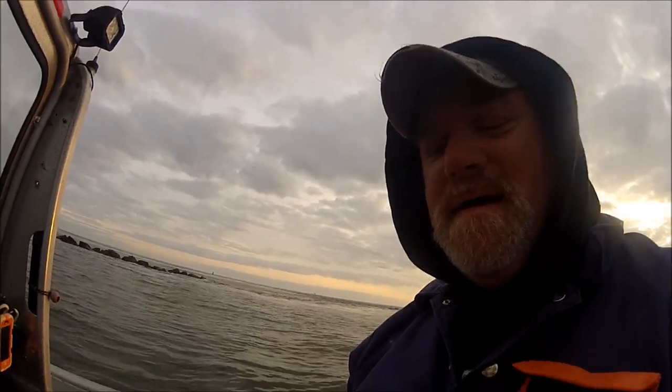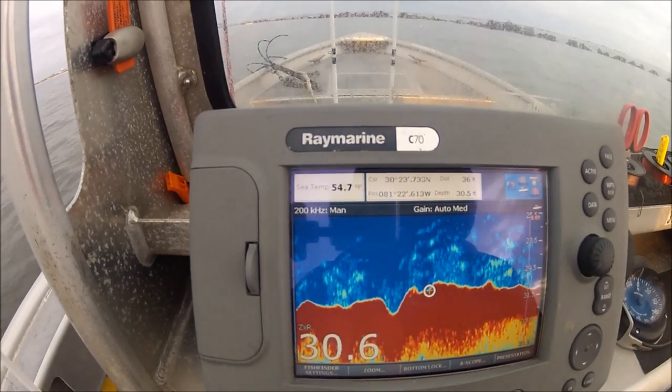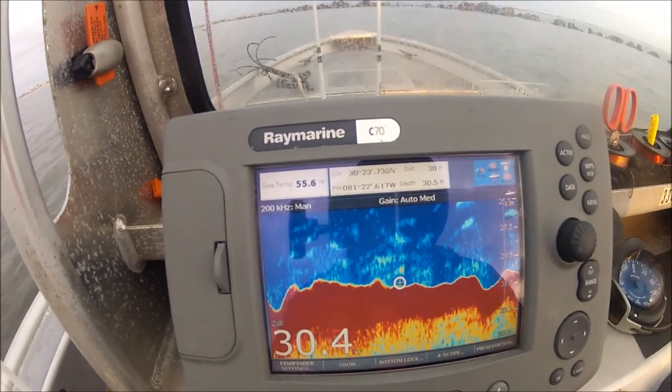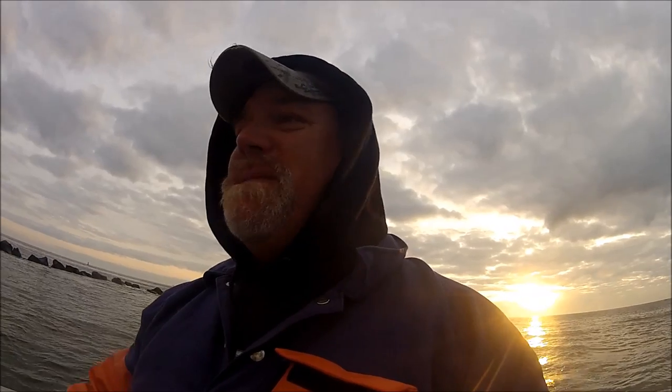Here we are, it's a couple days after the full moon. I'll show you what the water temp is. Here's my sounder. 54.7 is what mine says. Okay, 54.7 degree water. It's 30 foot of water here in the Atlantic Ocean. So, we're going to see what the story is. This may turn into a report versus a fish catching anything. We'll see.